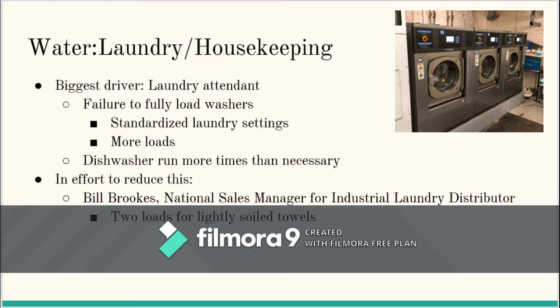In effort to reduce this, Bill Brooks, National Sales Manager for Industrial Laundry Distributor, recommends that hotels start separating their laundry further. He recommends that 2 loads for towels are to be used, one for lightly soiled towels and one for heavily soiled towels. The logic behind this is that there's no need to do an aggressive wash on lightly soiled towels.